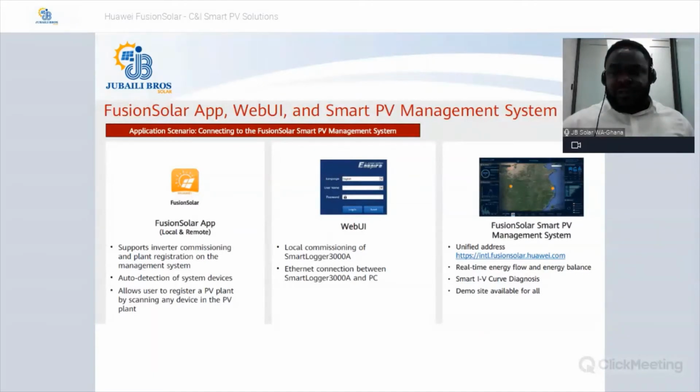So please take note. These are all used appropriately when they are needed. The Web UI is to aid you to commission your smart logger and then get your smart logger connected to the system. You need your FusionSolar app for local commissioning and for remote monitoring and plant registration. And then once the plant is registered, you need the online management system. That is the online unified address, intl.fusionsolar.huawei.com.